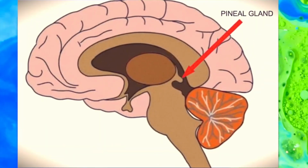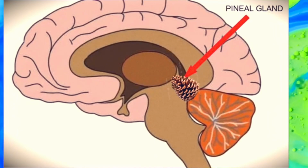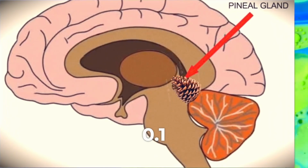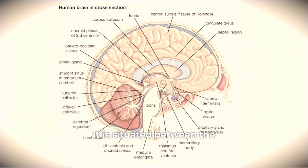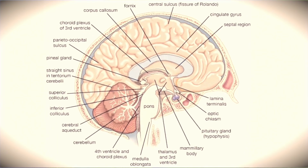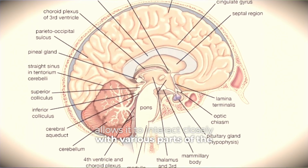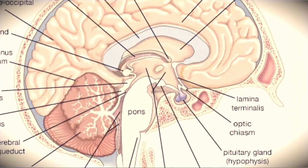Shaped like a pine cone, the pineal gland measures approximately 0.8 centimeters in length and weighs about 0.1 grams in an adult male. It is situated between the thalamic bodies, behind the habenula commissure, and near the corpora quadrigemina, adjacent to the third ventricle. This strategic positioning allows it to interact closely with various parts of the brain, being the anatomical center of the brain.